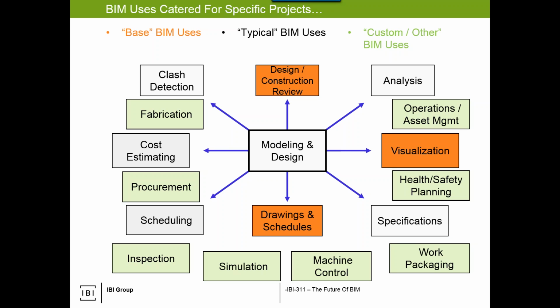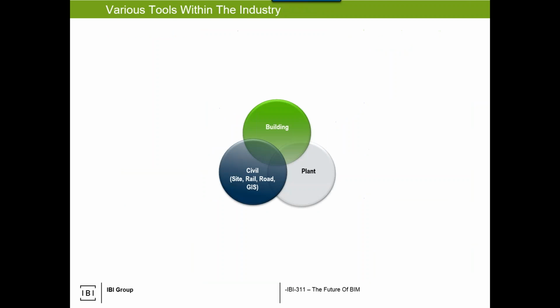And then the green ones, specifically operations and asset management, that's the growing technology. So the future, if you will. More and more BIM projects will be riddled with asset management requirements as they're pushed down from our clients, or as we're linking into existing infrastructure or connected infrastructure.